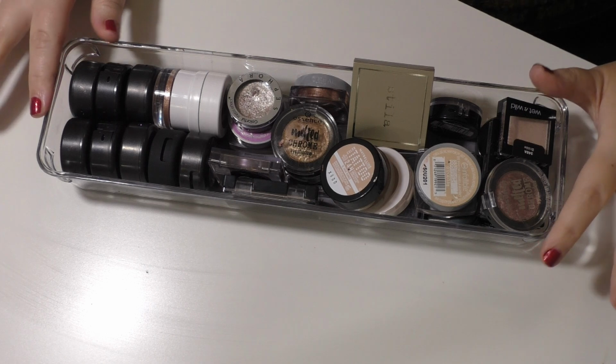But I do want to have a mid-range collection like I always have. We will get on into the declutter. I hope you enjoy. This is probably going to be tough for me.